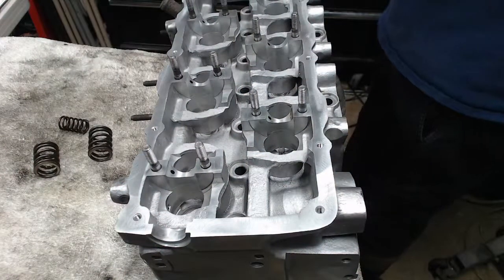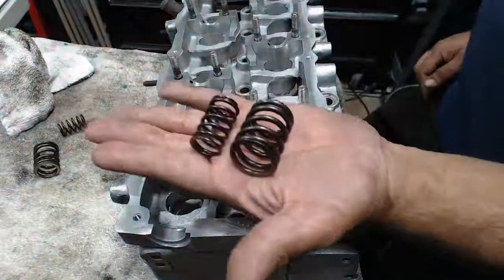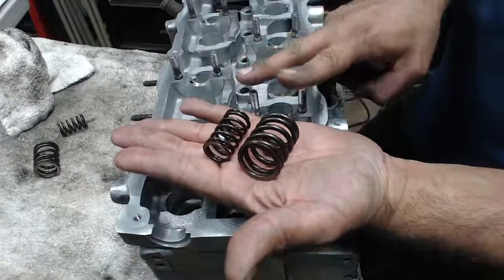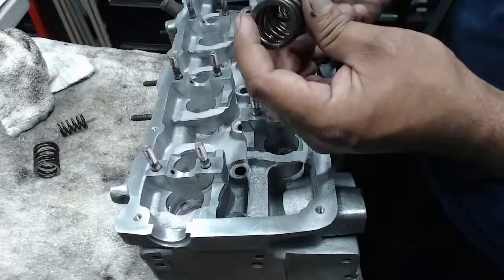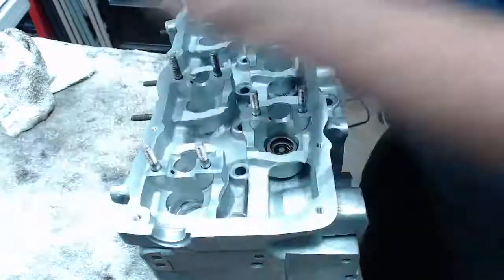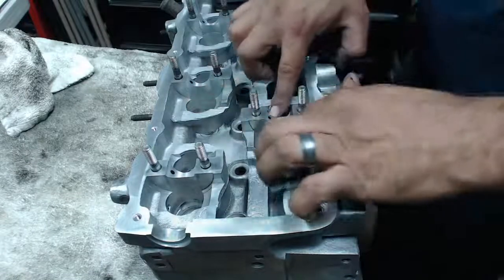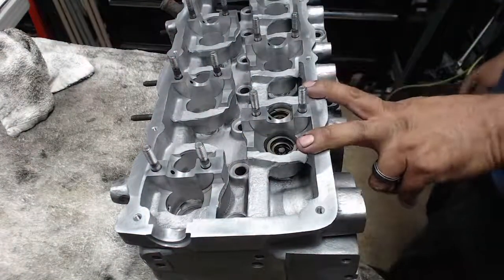Alright, so remember, you guys have two springs right here. Each valve uses two springs. Remember that, guys. There is no specific direction they go in. They just go in and they go down. Okay? So we do have two sets of springs already in.